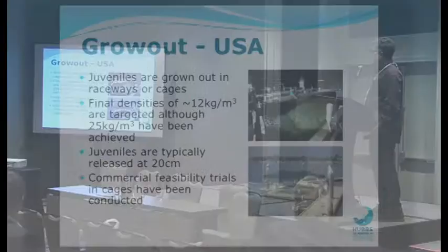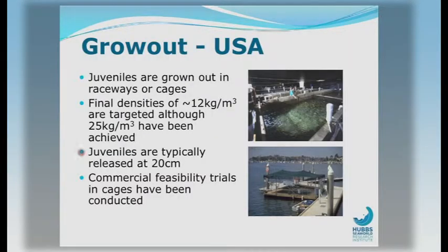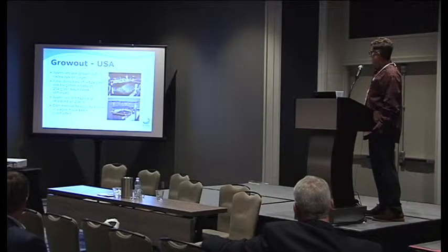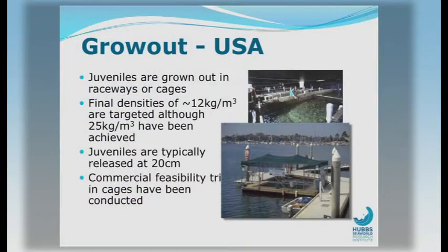In terms of growout, again, most of the work that we do is geared towards an endpoint of releasing the animals at about 20 centimeters. I've done a lot of work growing them in raceways, small-scale cages. So the way our replenishment program works is we've had as many as 13 different volunteer-run growout facilities. These are small cages that volunteers can run, and they receive from us like a 3-inch fish. They'll grow them to 8 or 10 and then release them in those areas.